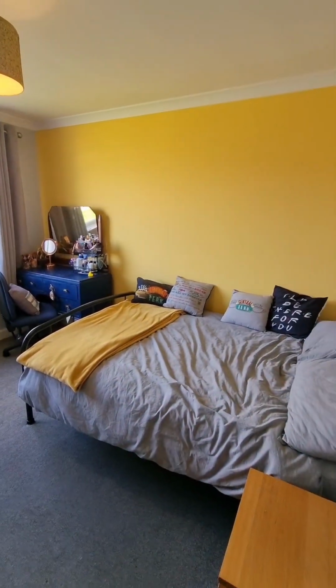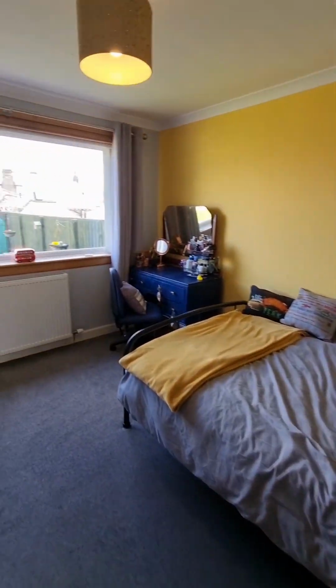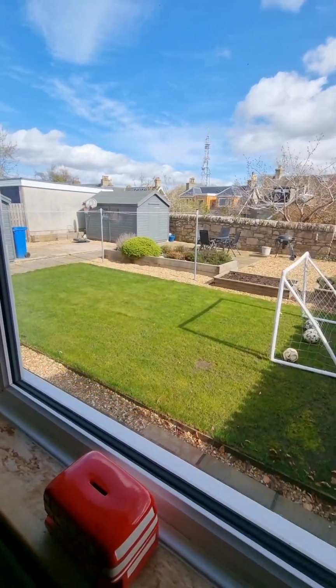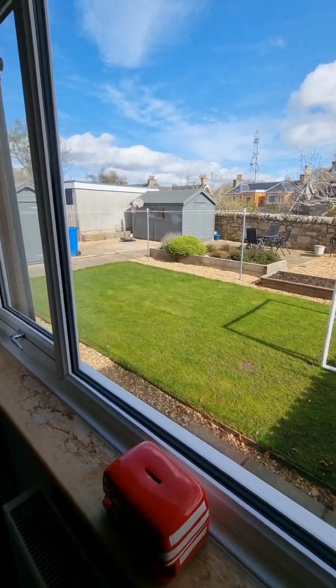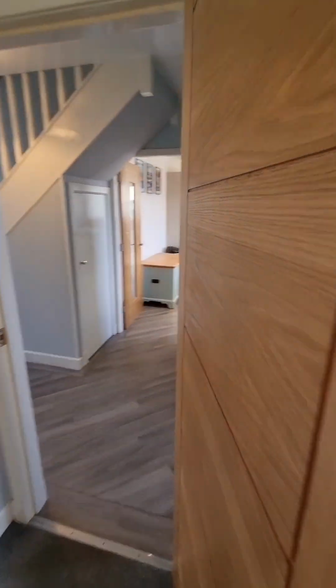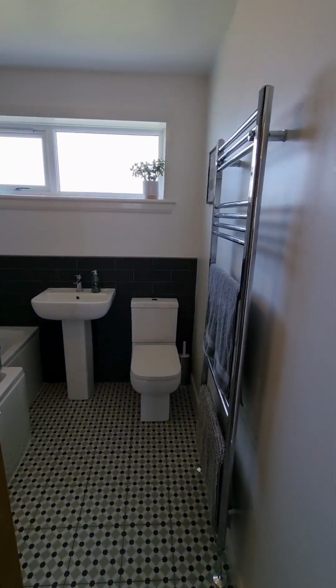And even from in here, it's so peaceful. I can hear the birds. Fitted wardrobes again, so ample storage options. And then this is your rear garden, which we're going to go out to, but that is your outlook. And then we come into your family bathroom. Again, high standard, just like the shower room upstairs.